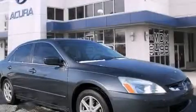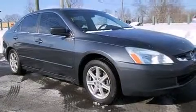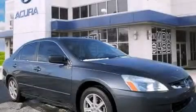HomeLink transceiver can be programmed to use the same frequency as your remote opening devices, such as the garage door, the entry gate, or even the living room lights, enabling you to control them right from the driver's seat. Contact us today to arrange your test drive.